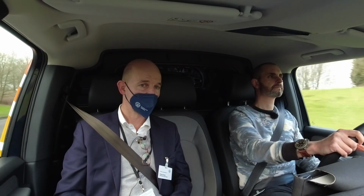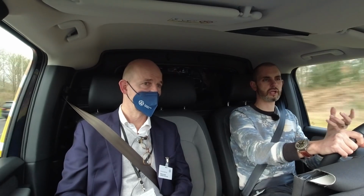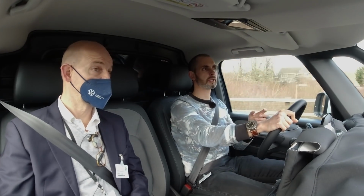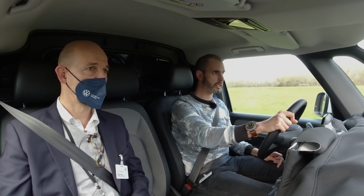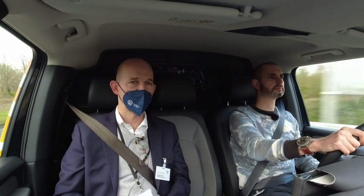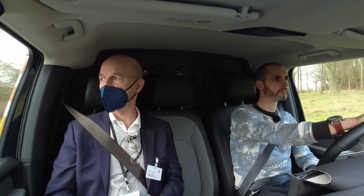Correct. CCS charging, I've noticed, obviously DC rapid charge. I know there's not been an official release on the speed, but your colleague, also called Marcus, said 130 kilowatts, or 135 kilowatts, shall be achieved. And this is our calculation, not approved yet, but shall be reachable.